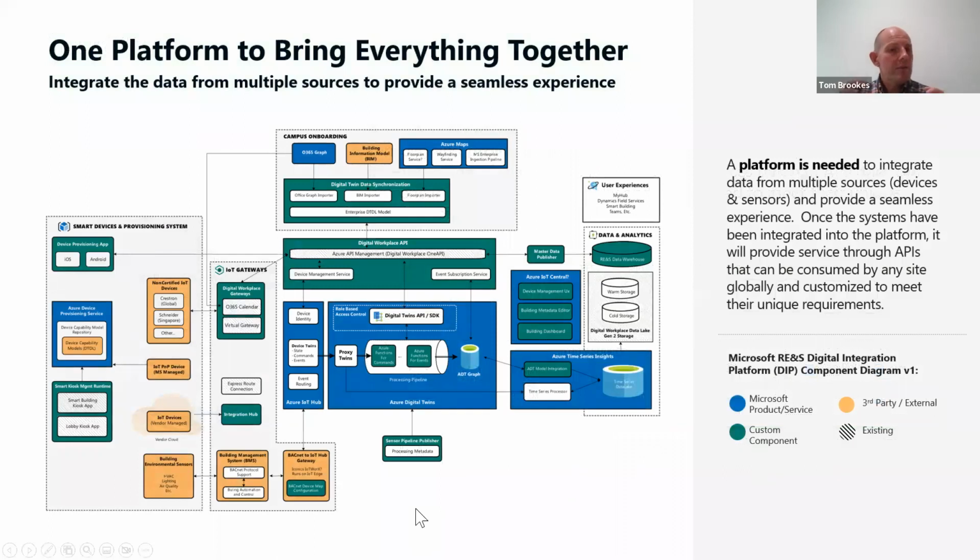And again, the key message I want you to take from here is just the colors, okay? Not the details of the boxes, but we know that there's a whole bunch of third-party services out there. We know there are custom components out there. We know there are some Microsoft components out there as well. But we, again, had to be able to integrate all these from multiple sources. And this could be done in a much simpler way, or could be much more complex, depending on where the source of data was coming from. So we recognized the fact when we started building the platforms for digital twins that we needed to simplify this as much as possible and provide a seamless experience.